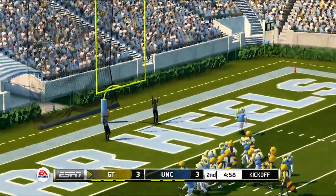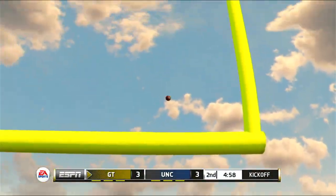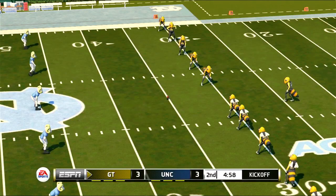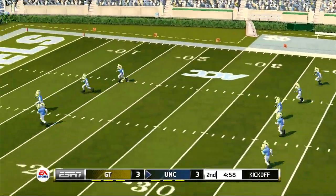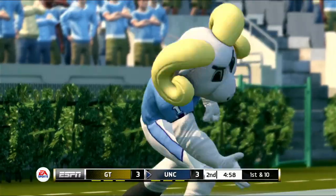It's up, and it is good. Even though they gave up a field goal here, that defense is feeling pretty good about themselves right now. It could have just as easily been a touchdown. Everyone's all lined up and ready for the kickoff. He sends this one deep. This one's going to be down in the end zone for a touchback.